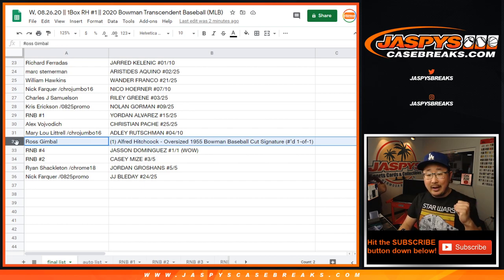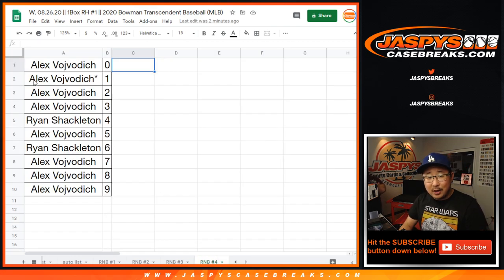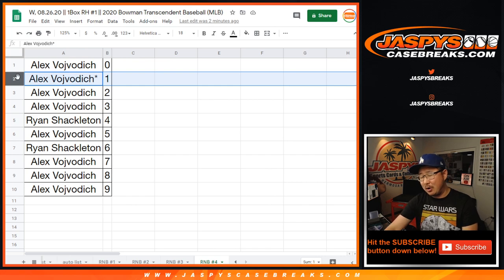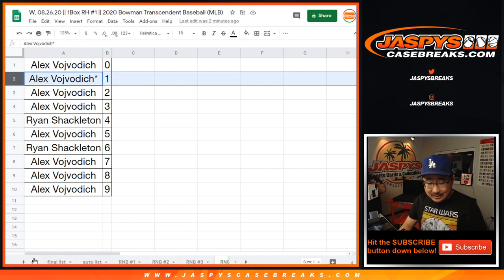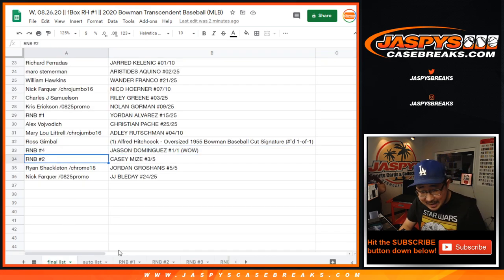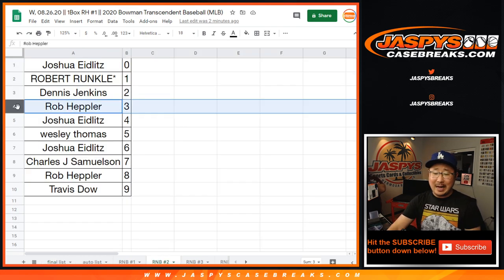Whoop whoop. And number block. The Dominguez is in a number block. Random number block four. Globug. Last spot mojo. All aboard the Big Hit Express. Whoop whoop. And then the Casey Mize in number block two. 3 out of 5. That goes to Rob. Rob. All aboard the Big Hit Express.